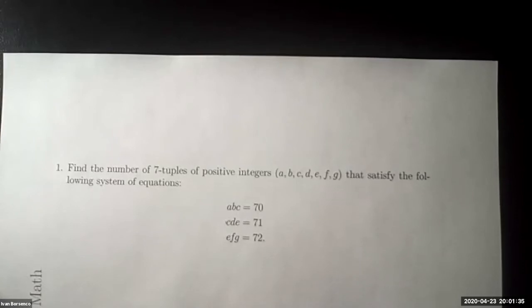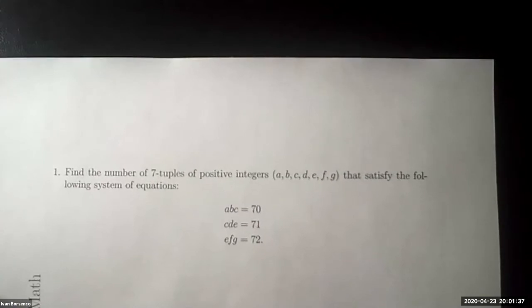Okay. So find the number of 7-tuples of positive integers a, b, c, d, e, f, g that satisfy the following system of equations: abc is 70, cde is 71, efg is 72.